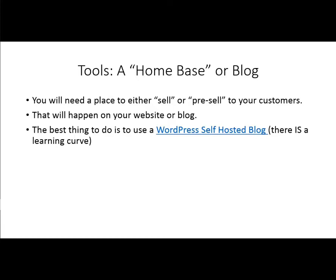Now, if you don't have one, the goal of this course is really to do the entire set of exercises or the entire model without having to buy anything. So if you don't have a WordPress blog and you don't want to buy one, we are going to talk about a way for you to do that. But it is the most flexible. It is the way that you're going to be able to have a website that you can adapt to different changes in business models. You can adapt to different kinds of visitors. And so you can do a lot more with a WordPress blog than you can with any free solution.